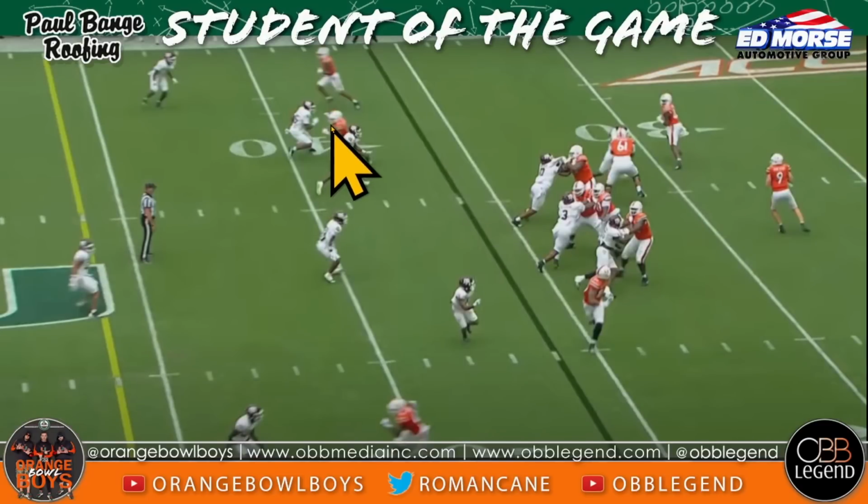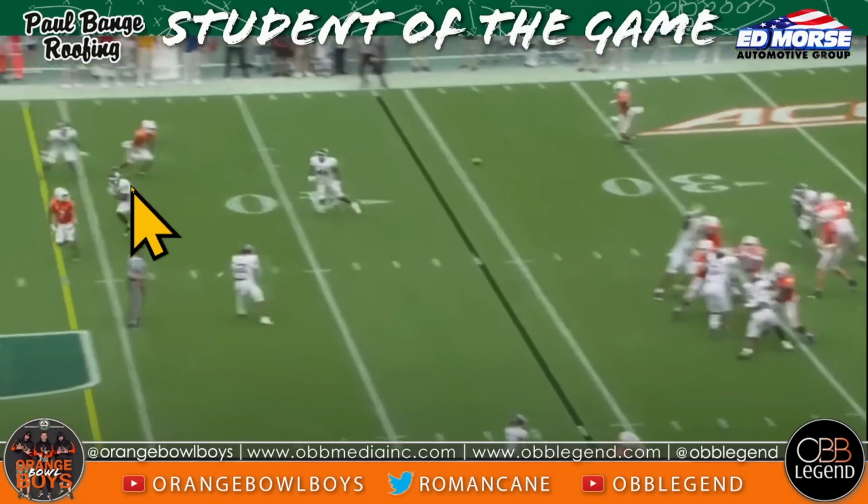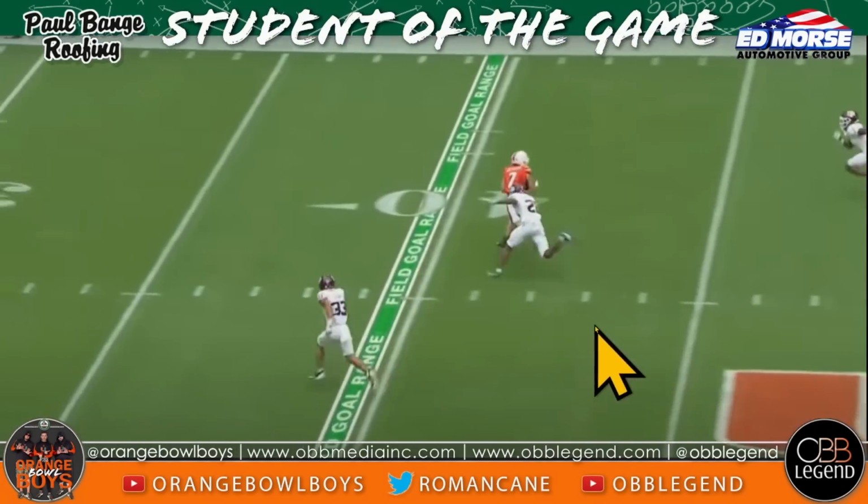safety. He redirects, and this is how I know this is choice option, because when you see a hand like that go up, he kind of made a redirect move. He's putting his hand up to let the quarterback know, I'm this way. I'm vertical. I'm inside the boundary, cornerback one, and this is TVD strike number one.